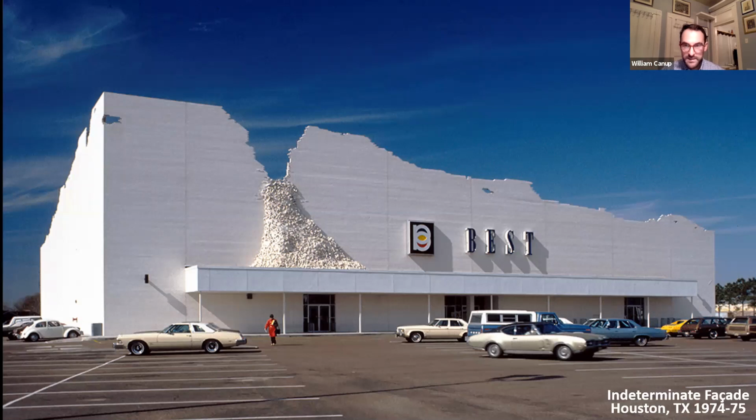But the concept, the title, the Indeterminate Facade, that concept of indeterminacy is key here to understanding the work, as the shopper immediately has questions like, what's going on here? What happened to this building? Is it being constructed or demolished? And what does it all mean?